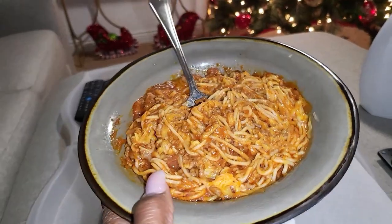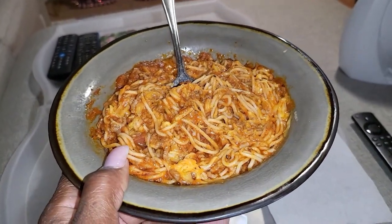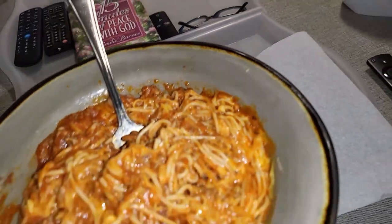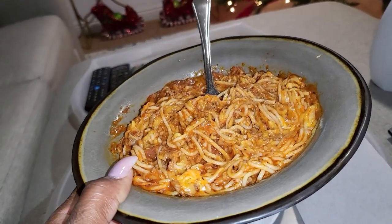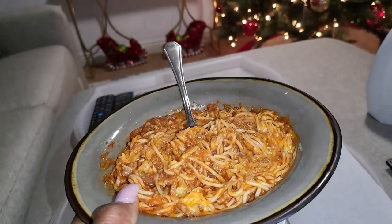Y'all, I'm having me some leftover Skettys for lunch. I put a little bit of cheese in here. Made me some little butter toast. And I'm going to go ahead and get my little grub on. This should hold me until dinner tonight at McCormick and Schmick's. Leftover spaghetti. Y'all know it be hitting.